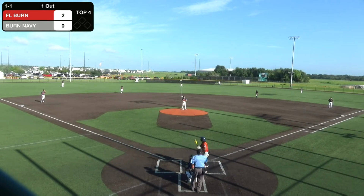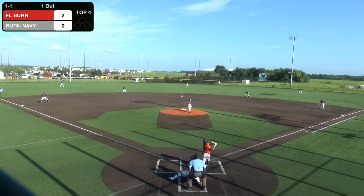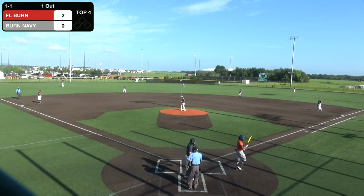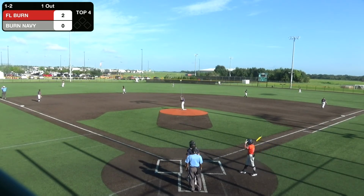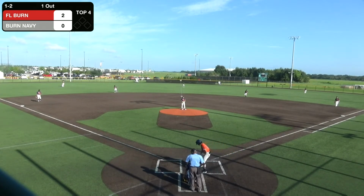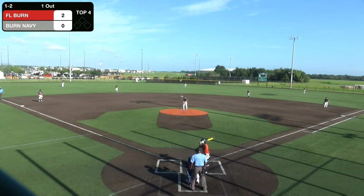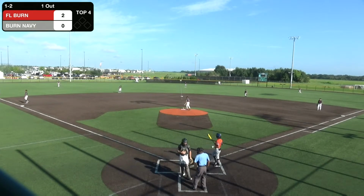Danilo Soto waits on deck. Andrew Archibald, the pitcher for Burn Atlantic, winds and delivers a curveball that's fouled off to the third base side for strike two. 1-2 to Mateo Dalmau. Left-handed hitter, multi-sport athlete, played soccer, DA soccer. Fastball fouled off to the left side.